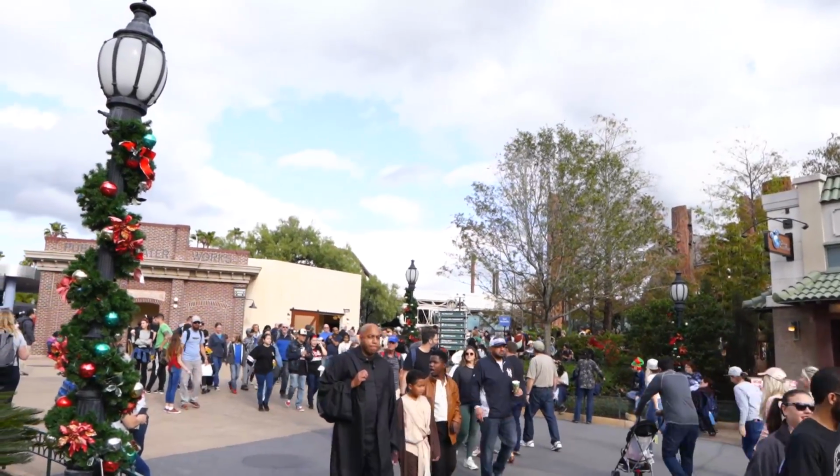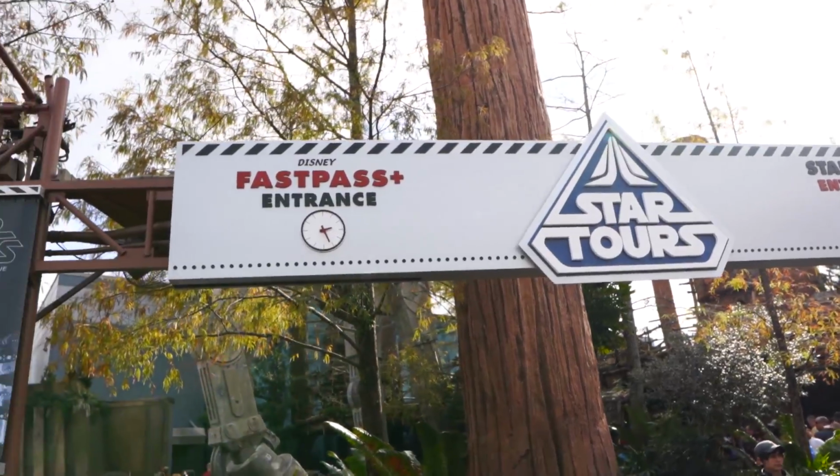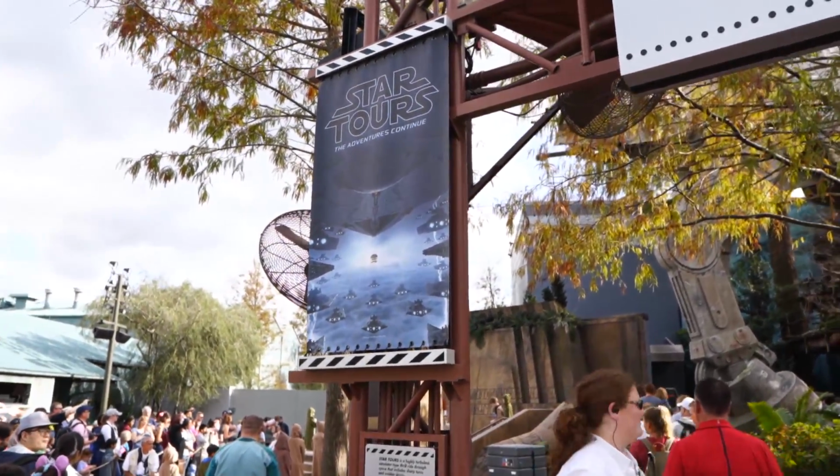So once again, I don't know if this is going to be any spoilers, but it might be. Here we go. Fast pass entrance. The adventure. Ooh, this is it. That's the new scene.